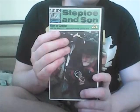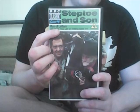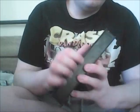So anyway, that's Steptoe and Son, Men of Letters, with 2 more episodes, Live Now and Pay Later, and Christmas Special of 1973. Here's the front, spine with an old BBC video logo on the bottom, and the back. And here's the tape for Men of Letters.